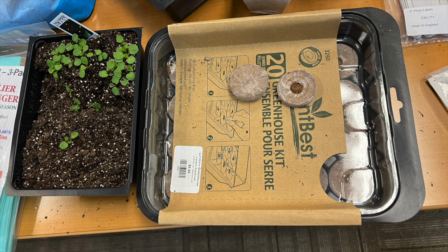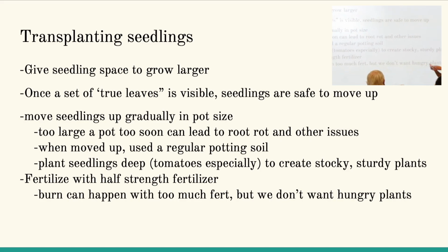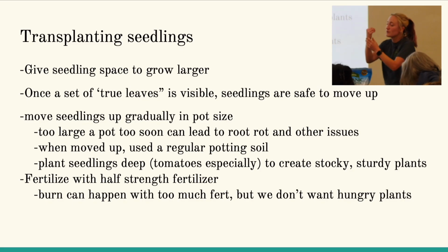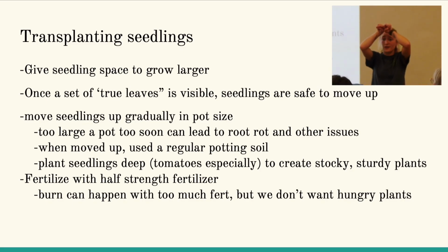And then thin your overcrowded containers. So transplanting seedlings, if you've seeded into an open flat like this, or an eggshell, or even a small pot, you're going to want to make sure, before we even transplant outside, you give your seedling space to grow larger. So we typically wait to move anything up until, this isn't for everything, but typically until one set of true leaves is visible. What I mean by that is when your seed sprouts, you're going to see 2 little leaves. Those are cotyledons. Those aren't true leaves.